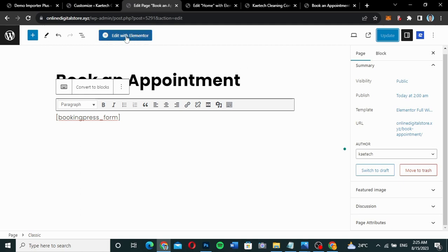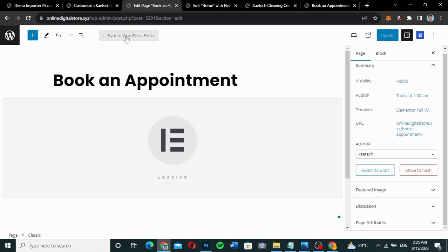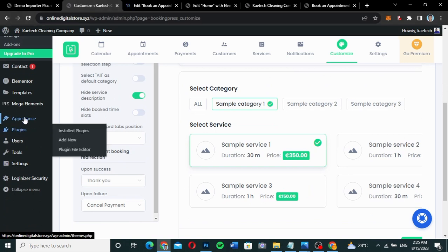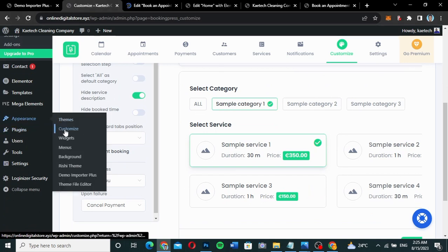So what we're going to do is we're just going to go to edit with Elementor over here. Just click on edit with Elementor, and then use it to edit our page. Now that this one is opening for us, let's go over here to our customizer side also, and then just scroll down, and then let's go to appearance over here, and then click on customize.